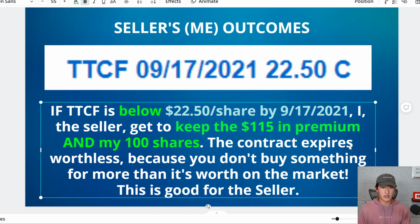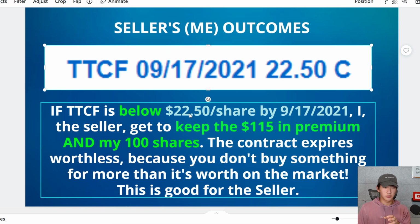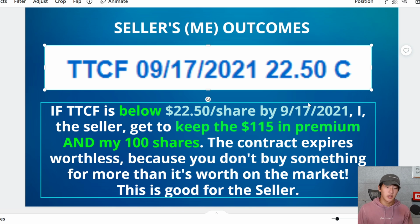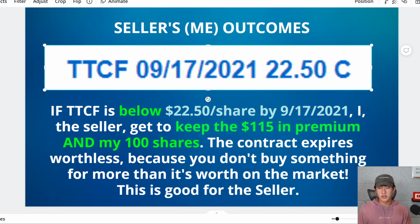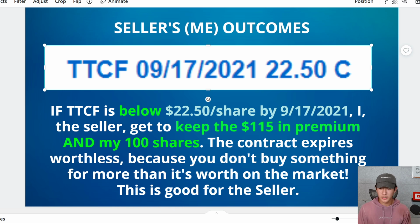So hopefully this makes sense. In other words, if the price of the stock is below the strike price on the day of expiration, the call option is worth $0. So I basically, in hindsight, got paid $115 for something that is worthless. So that's why I get to walk away with the premium. But again, that's only if it's below the strike price. So that is kind of like the dynamic of selling a covered call. And again, it's covered because I have the 100 shares in my account already.